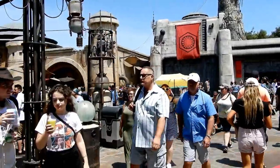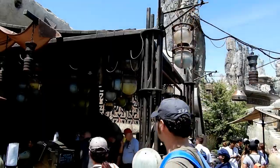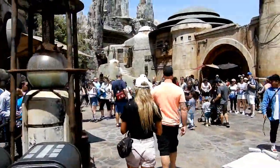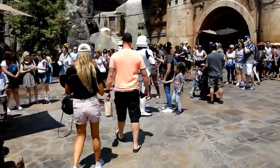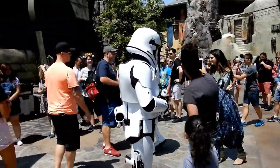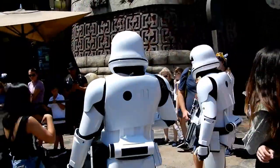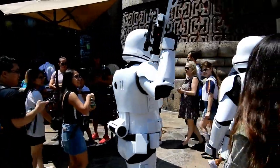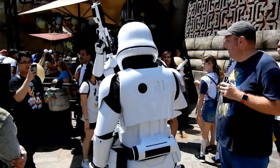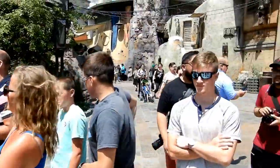Characters roaming. There's the blue and green milk stand. Oh dear. Uh-oh. Stormtrooper strong. Oh dear. The resistance supporter. That is affirmative. Calm down, citizen. They roam freely.